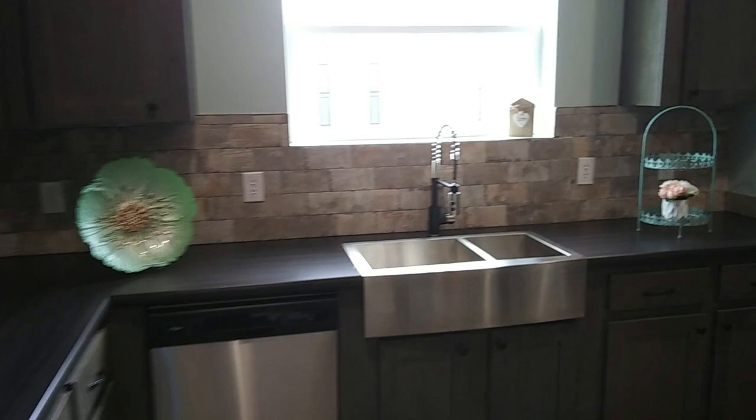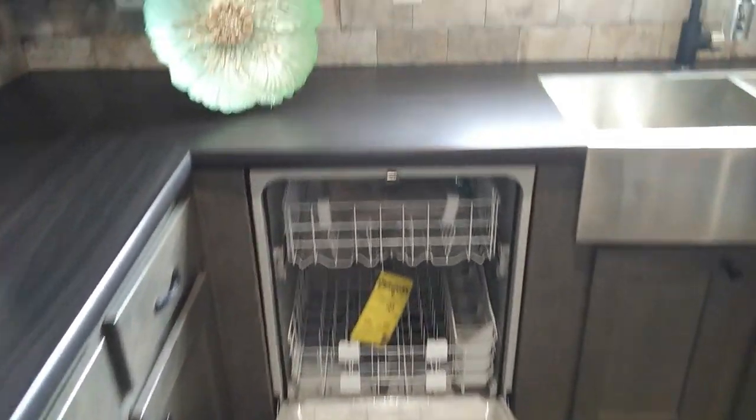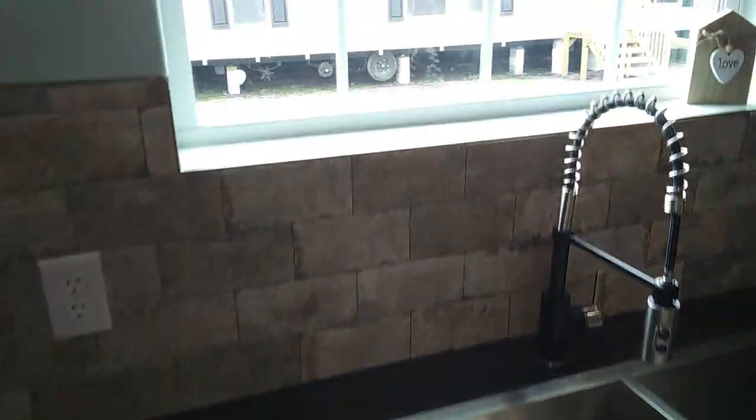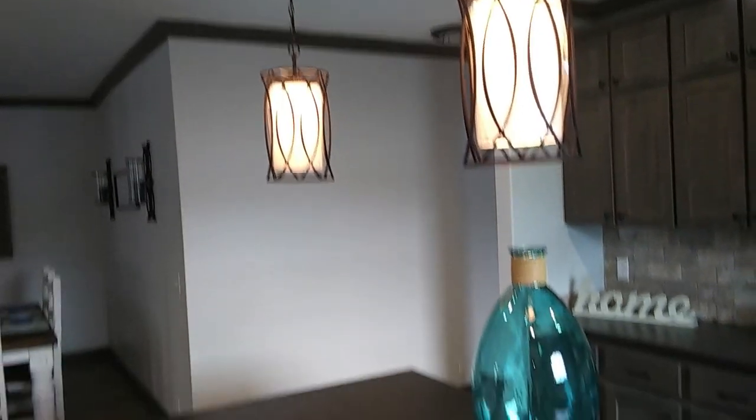Let me give you guys an idea of what the cabinets look like on the inside. A peek in the dishwasher. And there's plenty of space where you can sit little plants and things like that in your windowsill. Now, I really do like the countertops, but I would have probably chosen a granite counter to go on a center island. But, you know, that's just me. It depends on what you're looking for. But it's still beautiful.